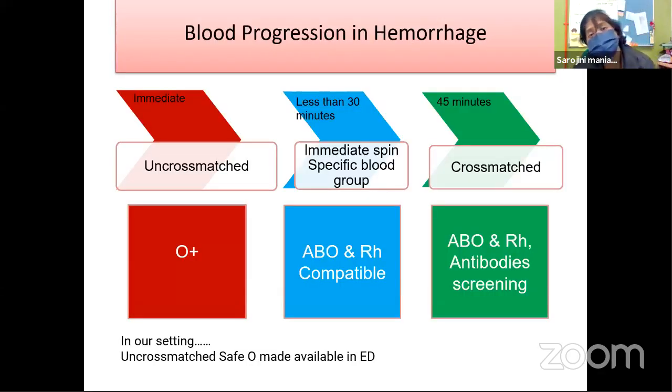As for blood provision in hemorrhage, we have immediate, that is what we call uncross-matched, O RhD positive. Normally, as you see in overseas and other countries, it will be O RhD negative. But among our population, only 2% of the donors are negative, so we are unable to place O negative as uncross-matched emergency O. So what we place is O RhD positive blood group, and it is placed in Hospital Sungai Buloh. We have placed the uncross-matched safe O available in ED.